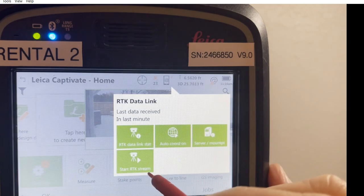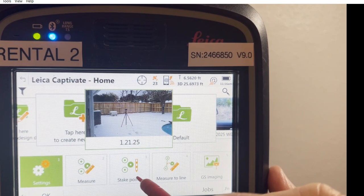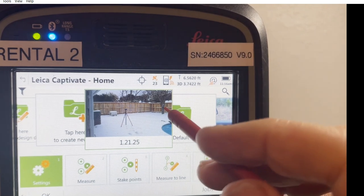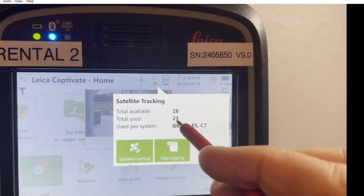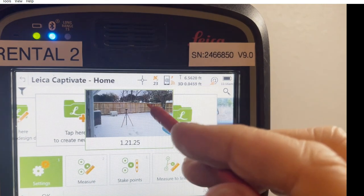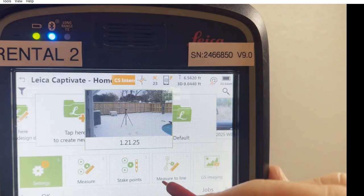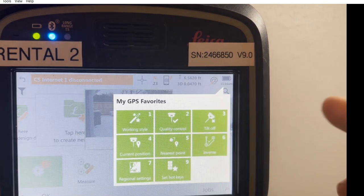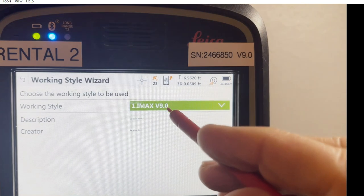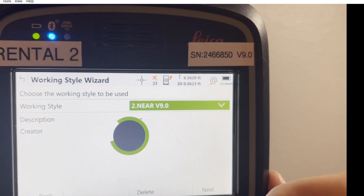Then if I come in here and hit start streaming data, it'll hit the end trip and then fix. Okay, so once again, if we come up here, it's kicked out a few satellites that are noisy, and that's fine. If we were having a problem, we'd want to switch to the NEAR. So what's important is we'll always stop the survey first. Then I'll hit the star button, work style, and then simply switch from IMAX to NEAR. And then we'll give it a second to boot back up, and then we'll take a look at the settings.